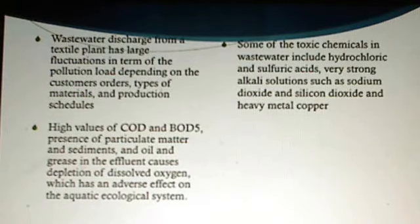What exactly is in the wastewater? Although this term may be familiar to you, what exactly is in it? Wastewater discharge from a textile plant has large fluctuations in terms of the pollution load depending on the customer's orders, types of materials, and production schedules.